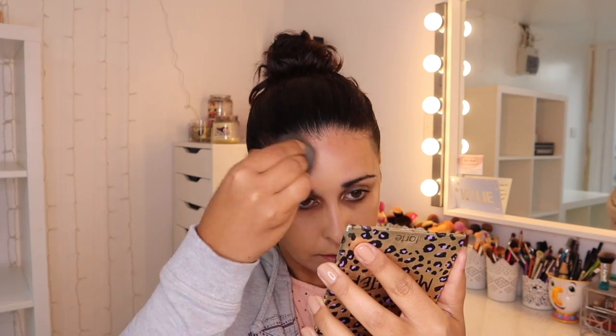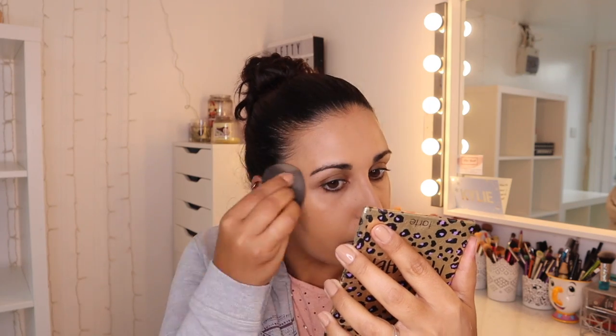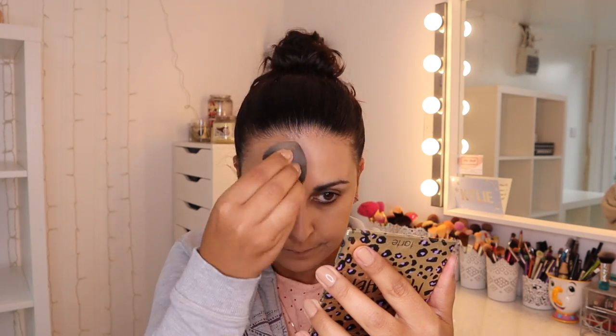I was planning to do a first impressions today, but I've ordered some Fiora foundation, and it hasn't arrived yet. It was only like £3 or something from eBay or Amazon, one of the two. But it's not arrived yet, so I thought I would just do a quick everyday glowy makeup, and then I'll try and do a nice colourful look soon.